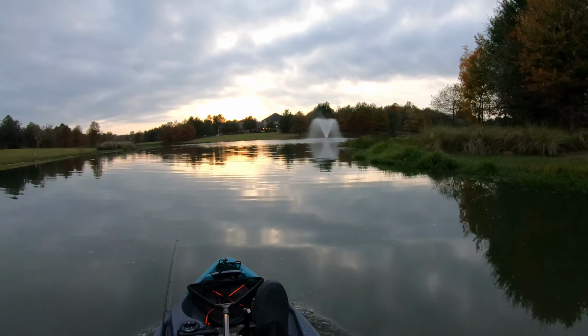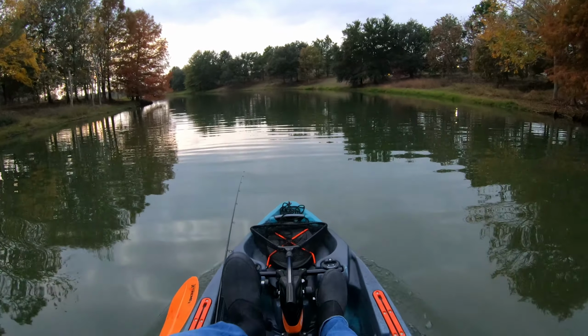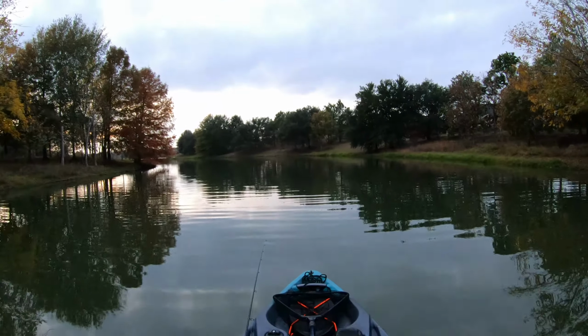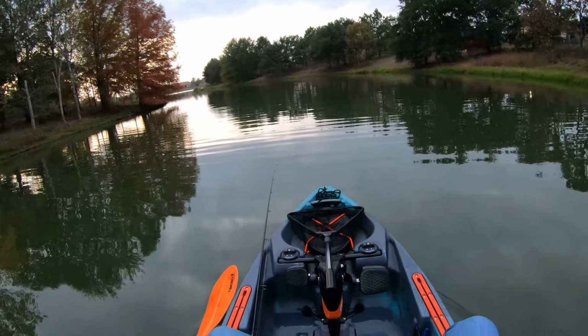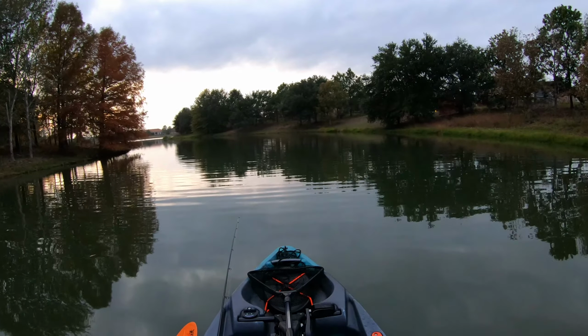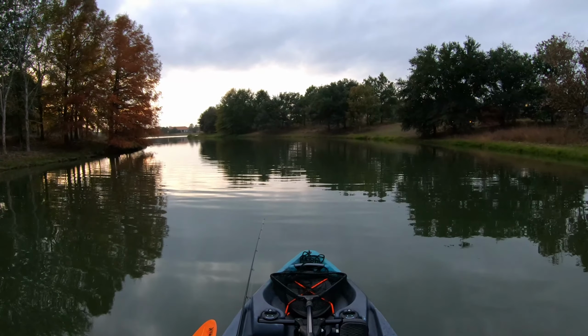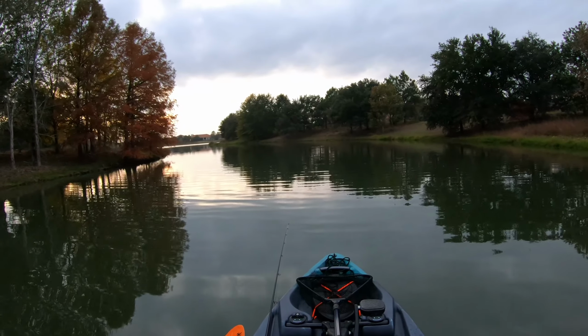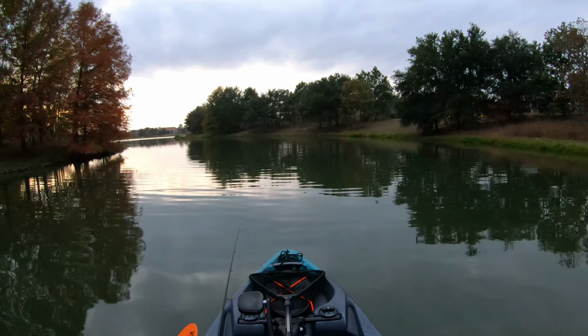Let me get by this fountain first. Hold on. Just saved up money and finally bought it, and so far this thing has not disappointed at all. I really haven't had any issues at all. There's some minor qualms, like I'm planning on getting rear seat risers just to make standing up a little bit easier because it's kind of awkward. Other than that, I really enjoy the features of this kayak.